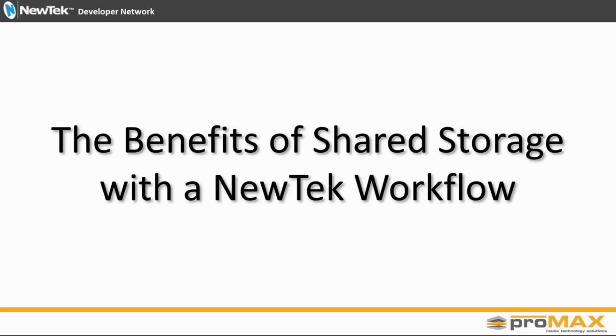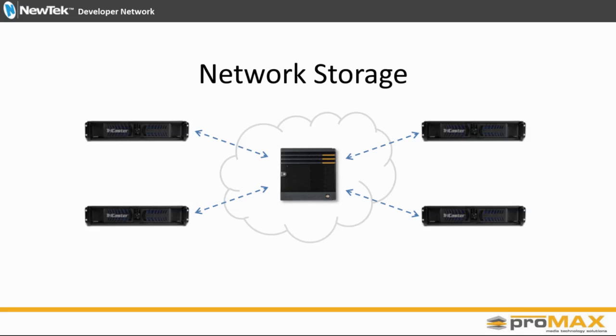Let's talk about the benefits of shared storage in these workflows. And this is something, in talking to Dave and talking to a lot of the systems engineers and various sales territory managers over at NewTek, network storage connectivity has been one of the hottest requests in the last 4 years or so. And here it finally is. So what is network storage?